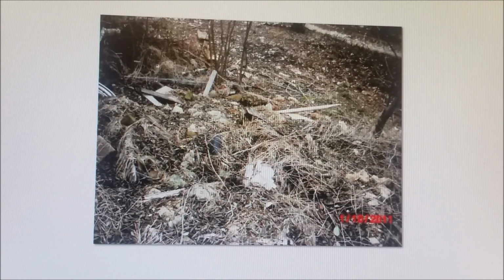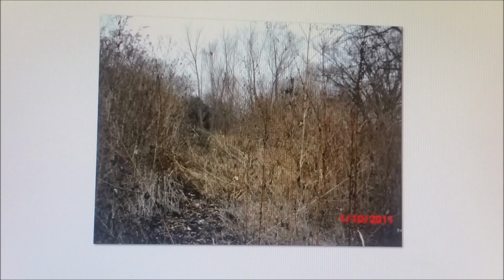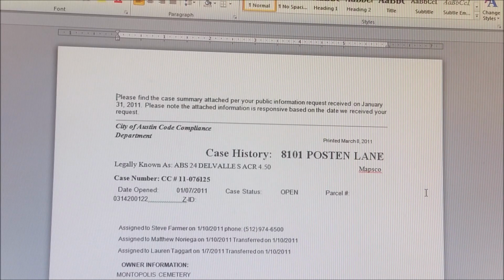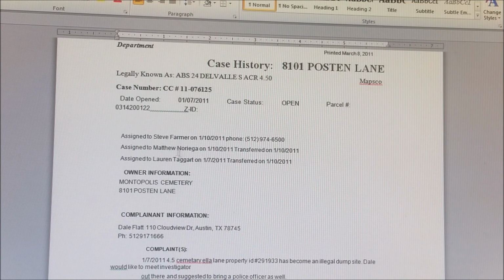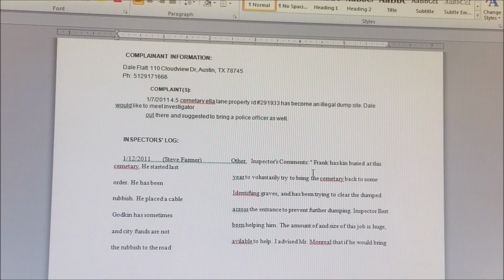The problem we had was the neighbors next to this property felt it was perfectly fine to do this. Here's the road coming in to the cemetery. Here's a copy of the code case file from 2011. The address they used was 8101 Poston Lane. You can see the frustration of Steve Farmer and Matthew Noriega, who were dealing with this. I was the complainant on file. It became an illegal dump site.